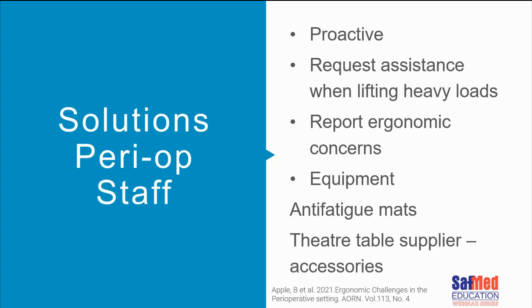What I could get out of the article was, firstly, that nurses and perioperative staff need to be proactive. It seemed to say, please make sure you look after yourself. Make sure you request assistance when lifting heavy loads. I think we do that sometimes, but often most nurses get frustrated or irritated and can't wait anymore and go along and do it all themselves. That's what we do tend to do. But of course, we might regret that decision because we could hurt ourselves.